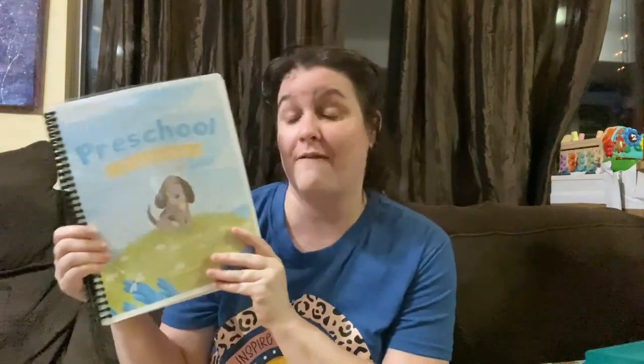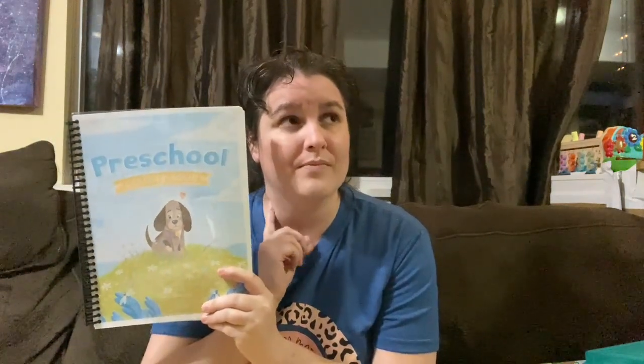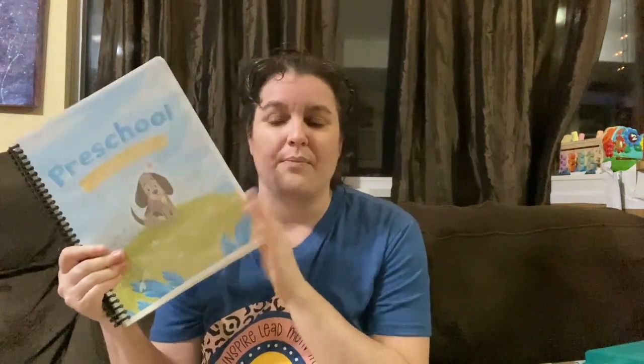But I will be using this alongside the preschool course book from The Good and the Beautiful. I never used any of The Good and the Beautiful with my 2 oldest. We did try a language arts curriculum once, but we just didn't get into it. We just didn't have the time for it. But I'm excited to use the preschool.